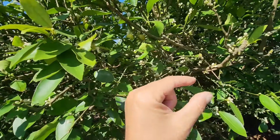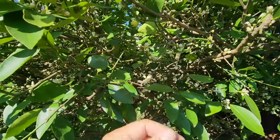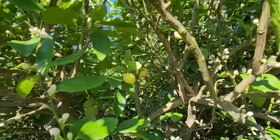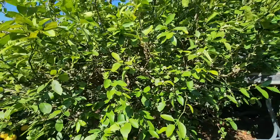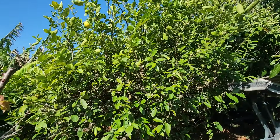Even with gall wasp, it still pumps out a lot of fruit. They're the last ones from last season there, the limes. Yeah, even with gall wasp, nothing can slow this down as far as production is concerned.